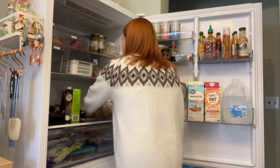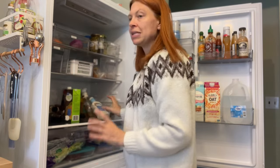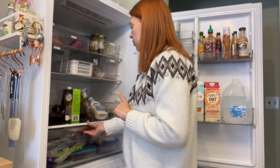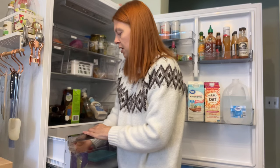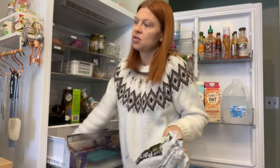So for now, we're just shoving everything in. I'm going to pop back into work and finish up my day. And then from there, I will sort out what to do with the rest of the stuff. Maybe that needs to be my salad bin, and just the rest of the produce that is not intended for salads can live in the produce drawer, which makes sense. That is what the drawer is for.